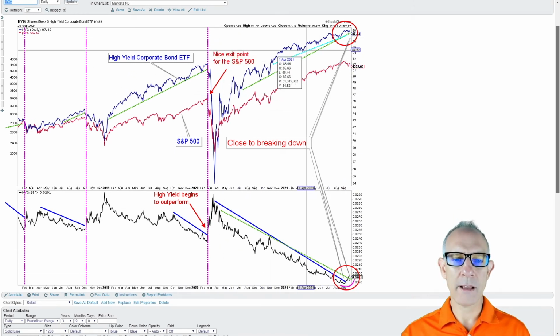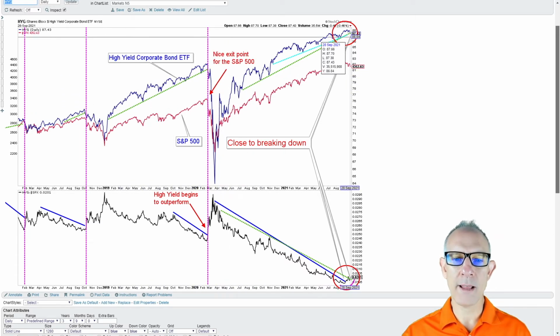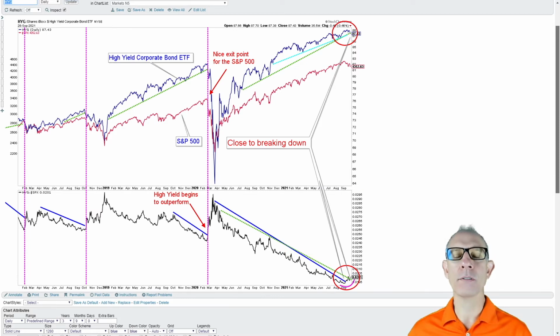And then this is just high yield in and of itself. And so, again, when the trend line breaks to the downside, and that coincides with an outperformance of high yield relative to the S&P 500, that's generally not a good sign. So that is not a sell signal yet, but it's very, very close. So we're watching this like a hawk.